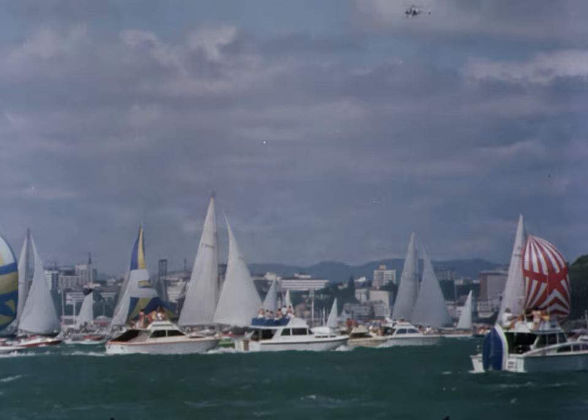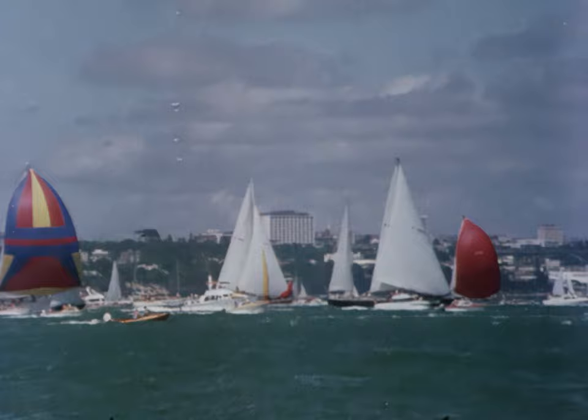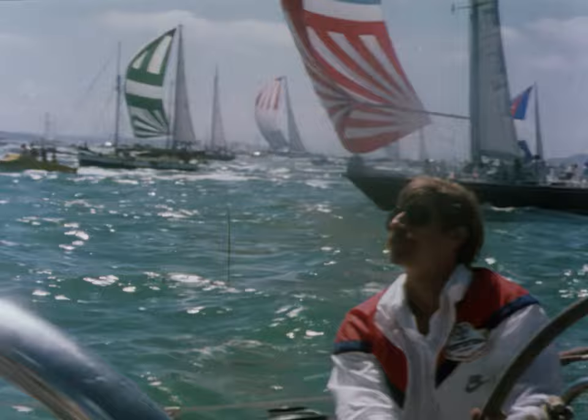Most crews enjoy the competitive spirit of the starts, which bring the only chance to race boat for boat against their rivals before they scatter once more to race unseen across the ocean. United Friendly hoists her spinnaker with a twist, but Alaska Eagle has made a good start.